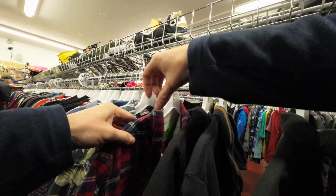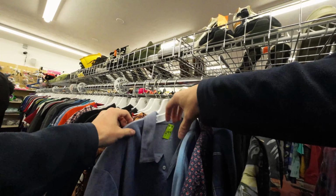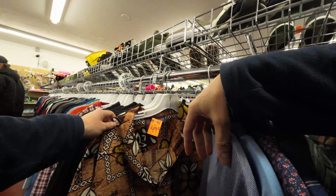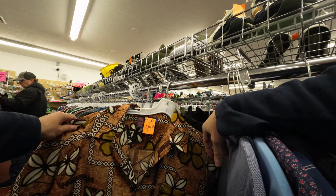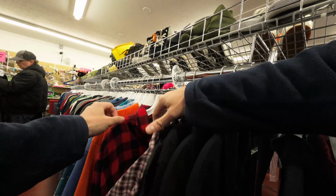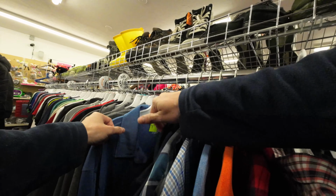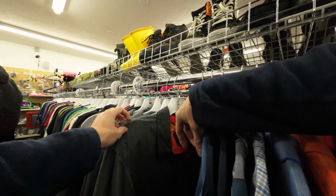If you don't know, a lot of vintage No Boundaries stuff does sell for pretty good money, especially their pants, jeans, and cargo shorts, even some of their chunky shoes. So just something to be aware about, because people overlook this brand all the time because they associate it with Walmart, so they think it's just, yeah, that sucks.